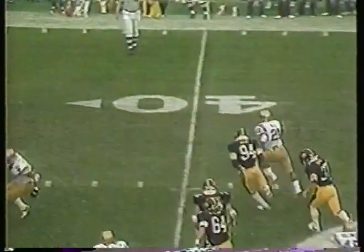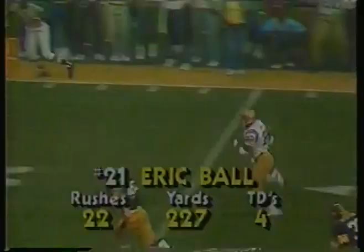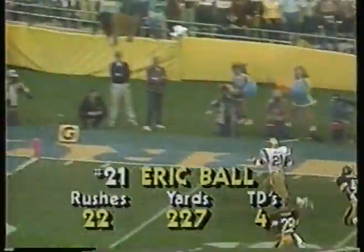As freshman for UCLA, this one on a 40-yard run. He also scored from 36 and 32, 227 yards rushing, a near record. The 4 touchdowns ties a Rose Bowl record. Chuck Long of Iowa, the Heisman Trophy runner-up behind Bo Jackson.